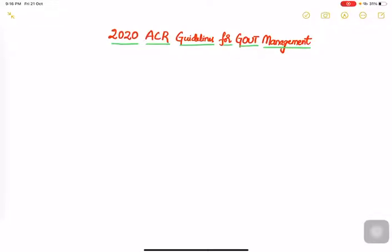2020 American College of Rheumatology Guidelines for the Management of Gout. Urate lowering medications have to be started whenever there are tophi or radiographic evidence of gout, or when there are greater than or equal to 2 flares per year. Two or more flares per year, radiographic evidence, or the presence of tophi is the indication for urate lowering medications.